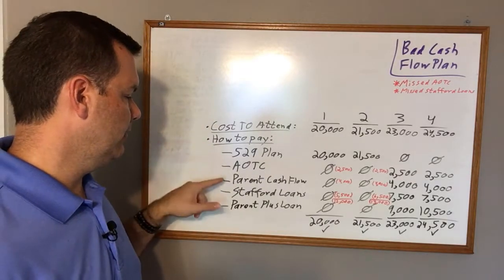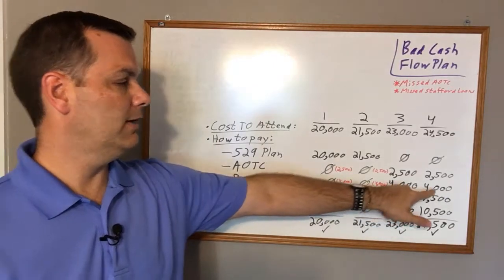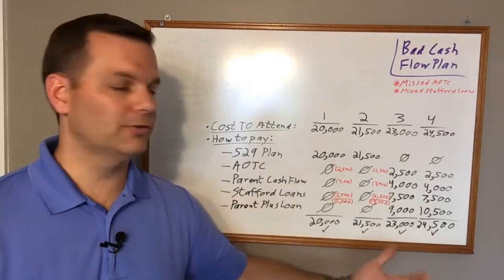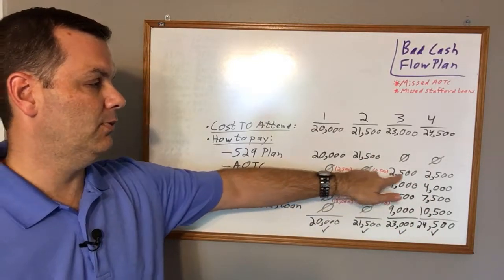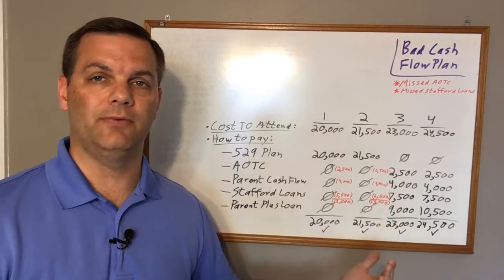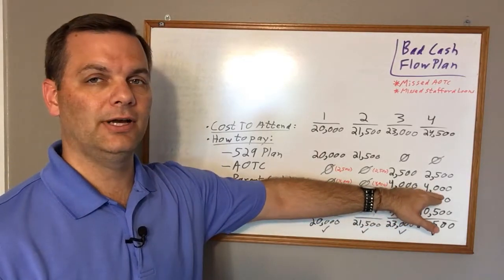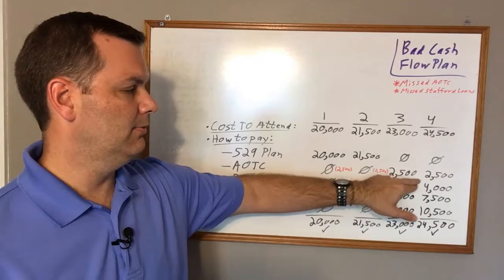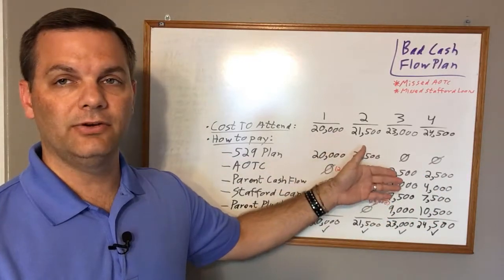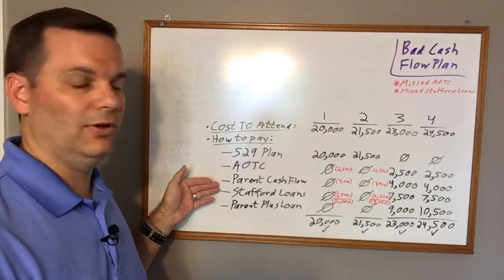So we can see here, let's jump to the third line, the parent cash flow. They're going to pay $4,000 each year. Why? The American Opportunity Tax Credit. We want to make sure that we get this $2,500 back in taxes because we're going to use that to help pay for the cost of college. So $4,000 in year 3, $4,000 in year 4, that gets them $2,500 each year as a tax credit. So $6,500 a year covered. They're going to take out Stafford loans.